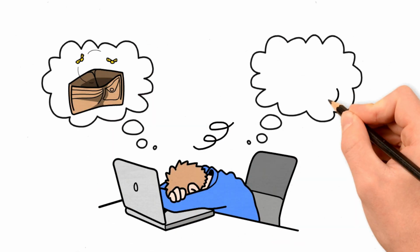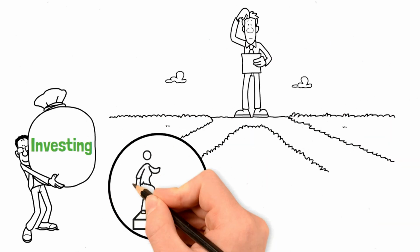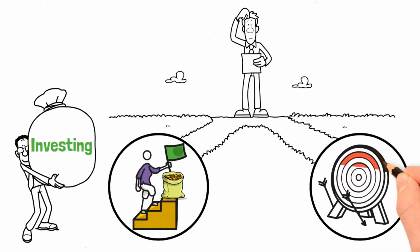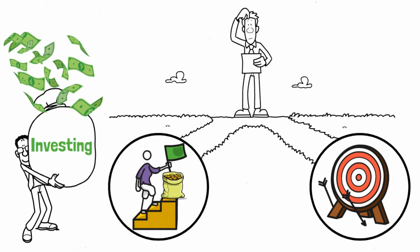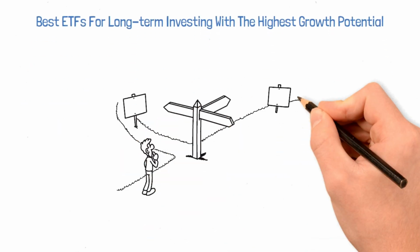Tired of low returns and high risks? In the world of investing, making informed decisions can be the difference between financial success and missed opportunities. That's why today, I'm covering a crucial topic for anyone looking to grow their wealth over time: the best ETFs for long-term investing. But with so many options out there, how do you choose the right ones?